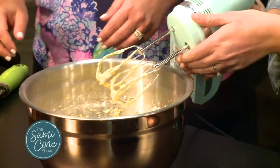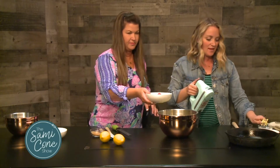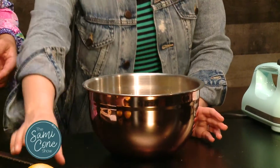Okay. Now what do we do next? You can dump the raspberries in. Yeah, those are just right now? Yep. Okay. Those are pretty. Freshly picked. Anything raspberry. Just kidding. Sure it is. In my garden. Yes.